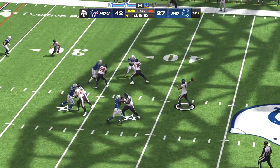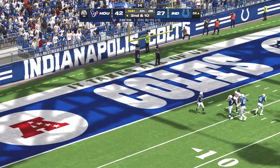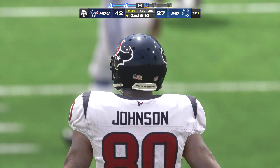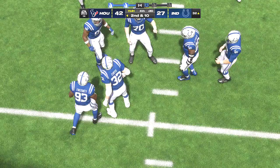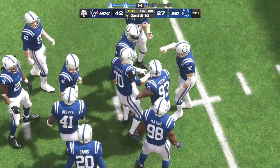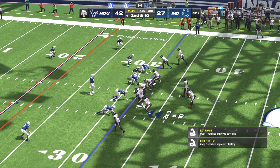Watson on first down. And that is incomplete. That's some good closing speed there defensively because that looked open for a minute. But that's great work with the ball in the air. Never gave up, converged on his man, and broke the play up. Here's 2nd and 10 now from about the 32.